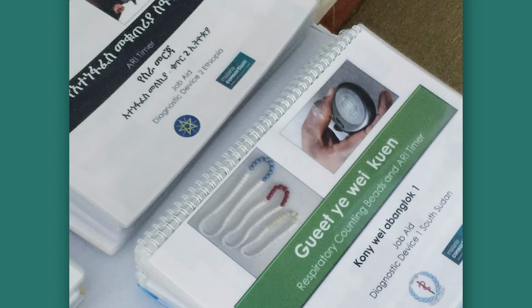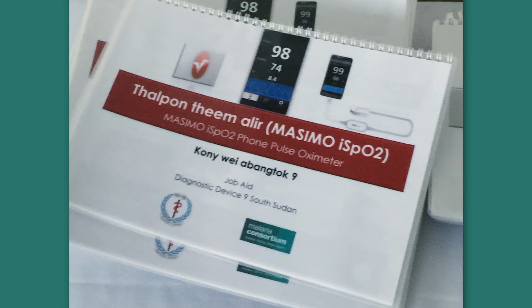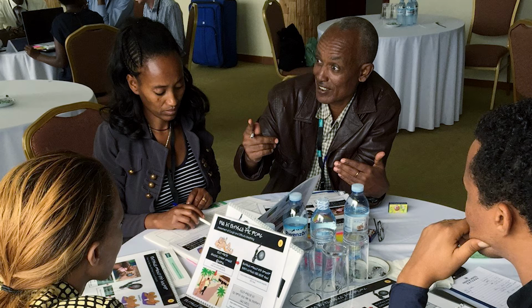We gave them training on how to use the devices. We provided them with job aids that were translated for their countries. We trained them on pneumonia, and then they were able to practice conducting the trainings. We also provided them with adult learning skills. And then after that, each group went back to their host country and had to do a pilot training. And then they were observed in their pilot training to see how well they performed.